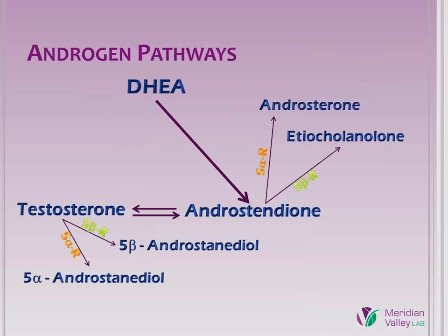Moving into the androgens. Here's the androgen portion of the pathway, which you'll find on your steroid flow chart on the right side of the page above the estrogens we were looking at earlier. On the 24-hour urine hormone panel, we measured DHEA and its metabolites androsterone and etiocholanolone, and we measured testosterone and two of its metabolites, 5-alpha and 5-beta androstanediol.